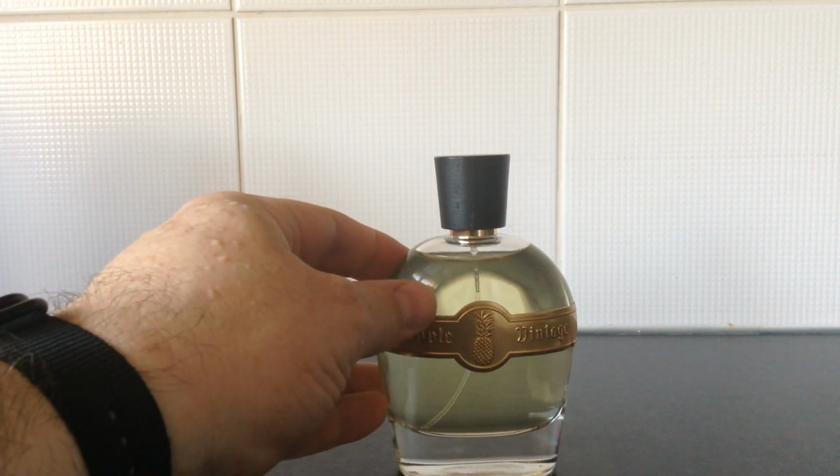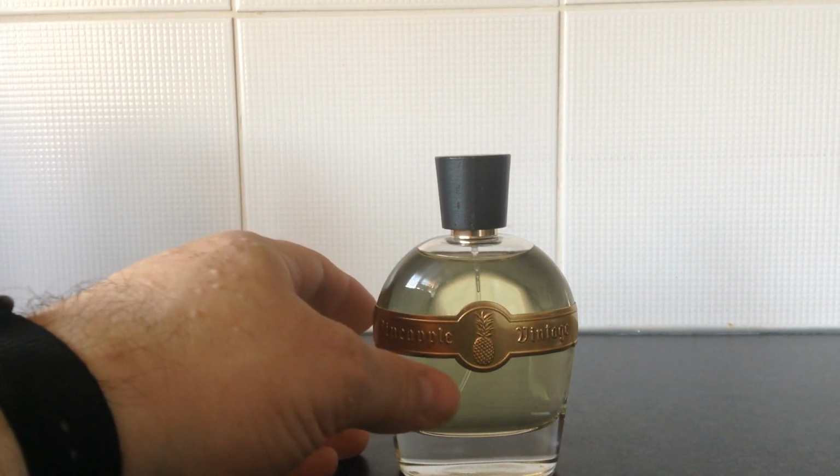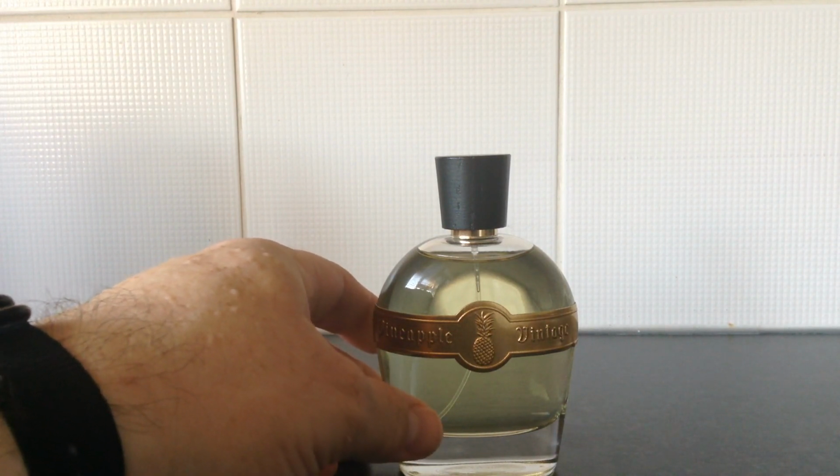So if you're going to buy any of these from this range, what I'll say is make sure you know which type of fruit to smoke ratio you prefer, and buy the right fragrance out of the range, or you're going to be disappointed.